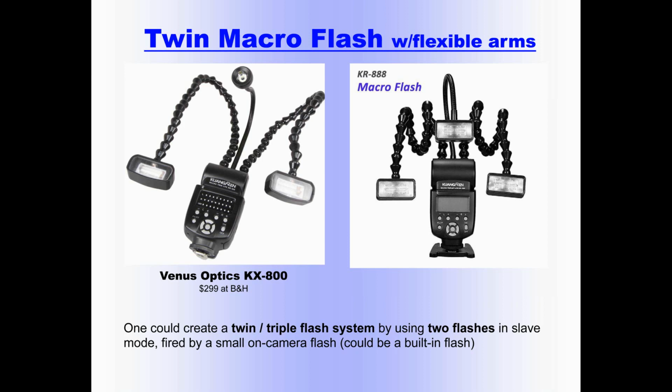Now, you don't have to use this. You can use one small flash on the camera, triggering some slave flashes. You can make other arrangements. But just don't have one light source on the camera. Try to have them off the camera and more than one if you can do it.